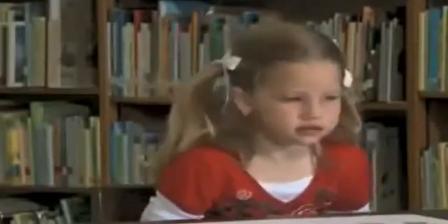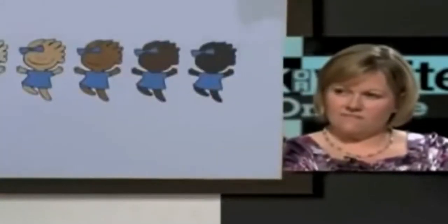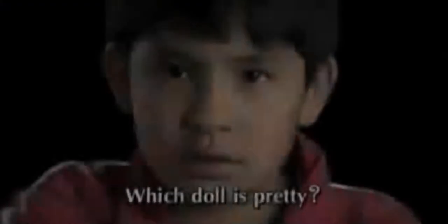So show me the smart child. Okay, why is she the smart child? Because she looks like me. Okay. Show me the mean child. Okay, why is she the mean child? Because she's way darker. Okay. Show me the good child. Why is she the good child? Because I think she looks like me. Okay. Show me the bad child. Why is she the bad child? Because she's a lot darker. Show me the ugly child. Why is she the ugly child? Because she's like, a lot darker. ¿Cuál muñeco es bonito?